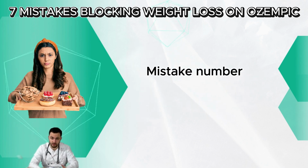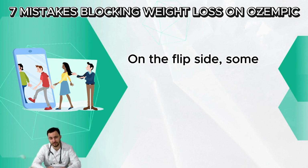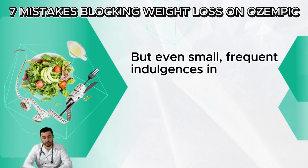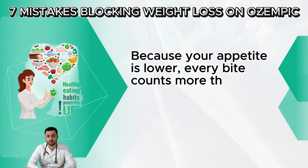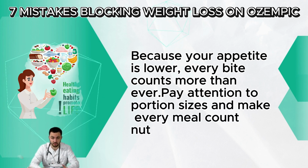Mistake number 2. Overeating just a little. On the flip side, some users think Ozempic is a free pass to indulge occasionally, but even small, frequent indulgences in high-calorie foods can stall weight loss. Because your appetite is lower, every bite counts more than ever. Pay attention to portion sizes and make every meal count nutritionally.